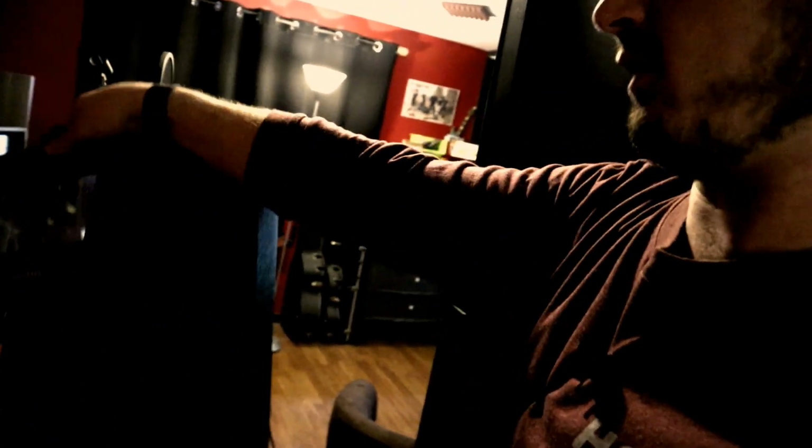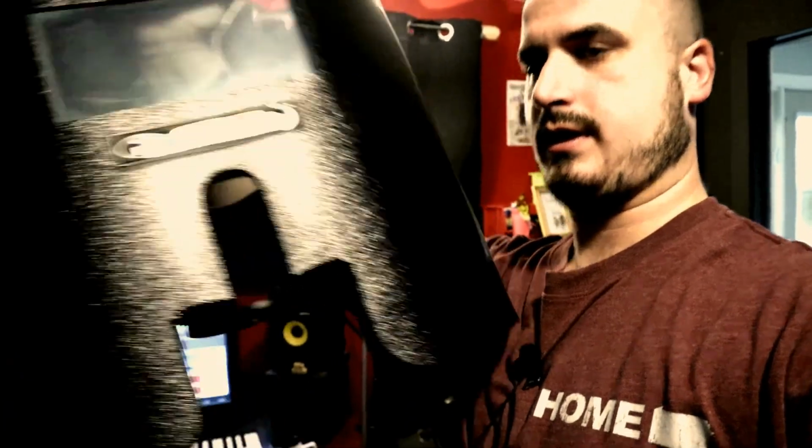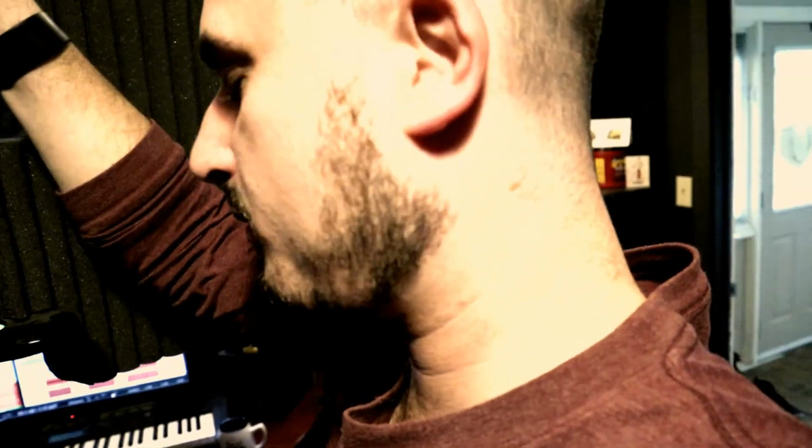I do have a shield that goes in front of your mic like that. If I'm doing actual professional recordings, I'll use that. For covers, I don't use it so much, but for my actual radio singles and stuff like that, I will use that just to deaden the sound so you have more to work with in post-production.